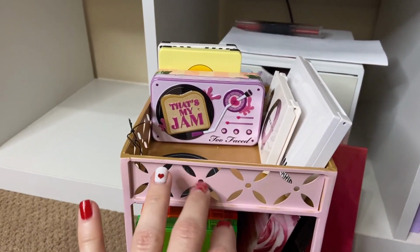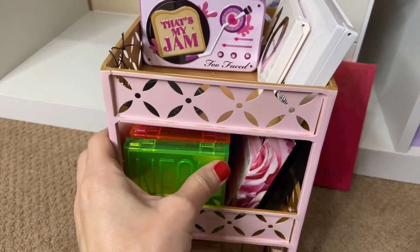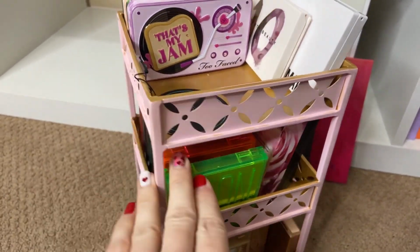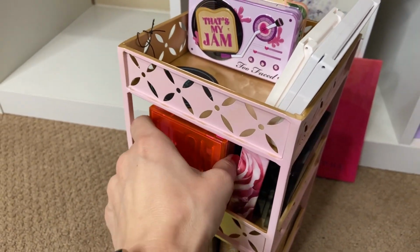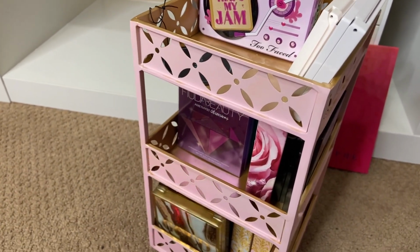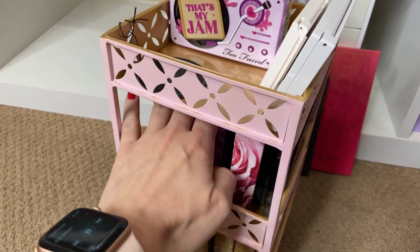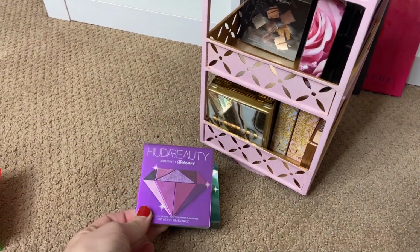Okay, so we've cleared off a ton of room here on the top shelf. So let's go ahead and move into this one. So this houses a lot of my Huda Obsessions palettes, and I find it hard to part with these. So the neons are definitely not going anywhere. Wow, I didn't remember I still had a couple of the original ones of these.